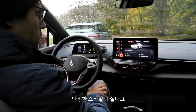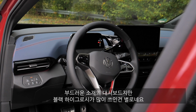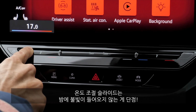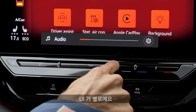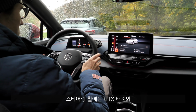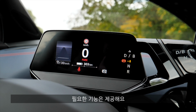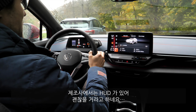Interior overview, it's a quite calm design indeed, and here some soft touch, but then a lot of high gloss black and so on. Here also a 10-inch or optional 12-inch screen, and the thing is, here really temperature sliders, not illuminated at night, volume slider, that's just not a good user interface indeed, and here also then the capacitive buttons. Steering wheel has this GTX inlet, and here once again the capacitive buttons, very small digital instruments, you can see them right here. They do the job, they're enough. Yes, it's okay. And they say, yeah, go for the head-up display and then that's it.